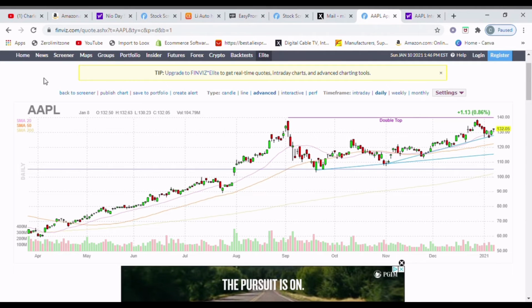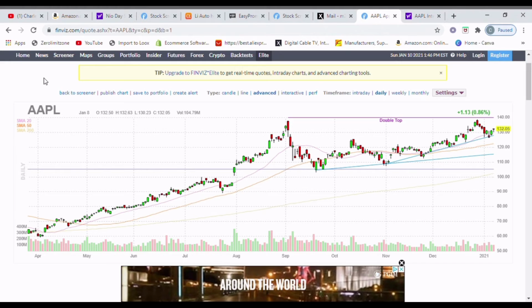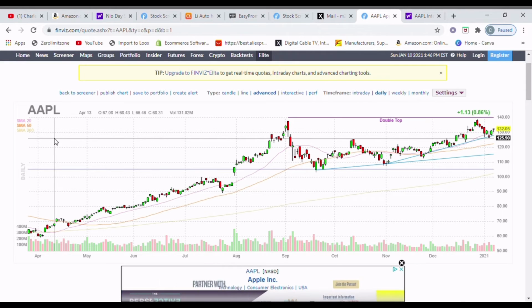All right, so I just want to touch upon some of the concepts that I talked about, how a stock's price has an oscillatory type movement. And so I pulled up the chart for Apple, ticker symbol AAPL.